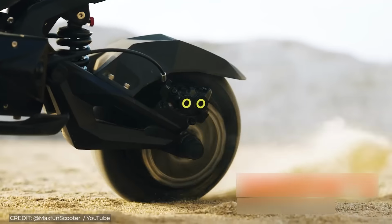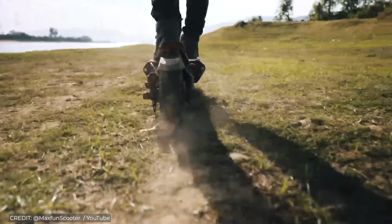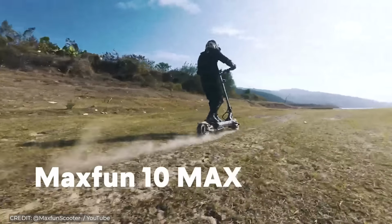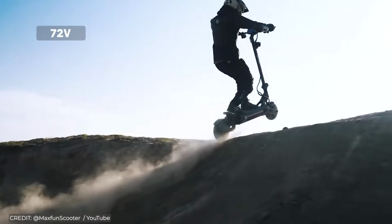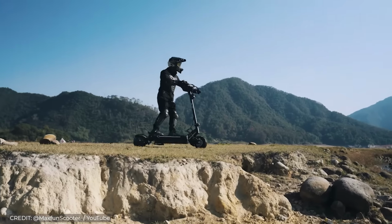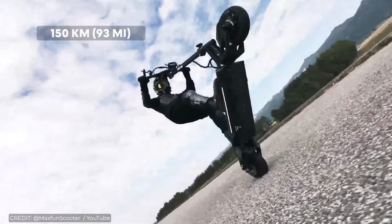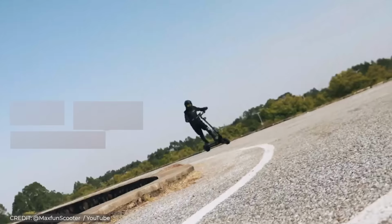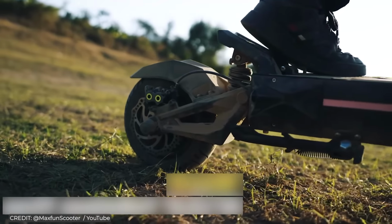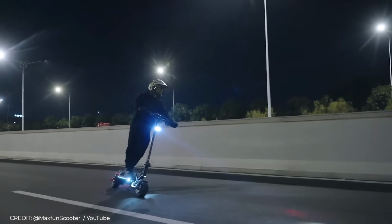It seems like someone got tired of modifying electric scooters after buying them and decided to get everything right from the start. At the core of the MaxFun 10 Max is a powerful 72-volt system and 2 electric motors, providing serious acceleration at a top speed of 100 kilometers per hour, with a range of up to 150 kilometers. Long travel suspension smooths out the bumps, large wheels grip both tarmac and dirt, and the rigid frame keeps you confident even at high speeds.